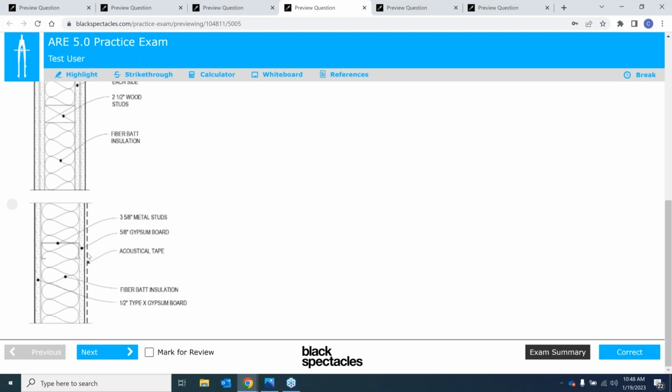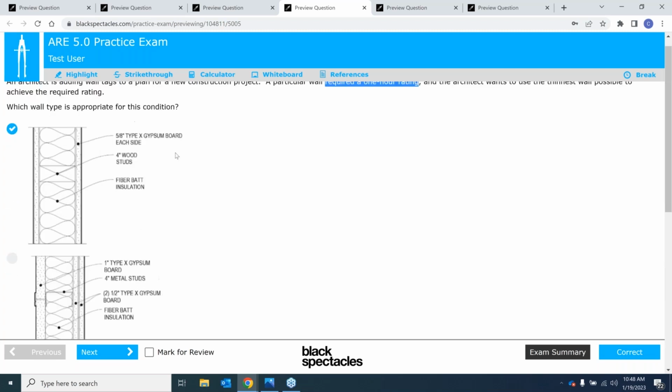And then our final option, we've got 5/8-inch gyp and 1/2-inch type X. If we had 1/2-inch type X on either side, this could be a contender. Unfortunately, we have only 5/8-inch gyp on one side. It is not the type X. Type X is really important because that is the fire and I believe moisture resistant board. It's created a little bit differently than the typical 5/8-inch gyp board, which has only about a 20-minute rating. So again, if the answers were different, I might actually take some time to do the math, but just looking at the pictures itself, there is only one right answer.